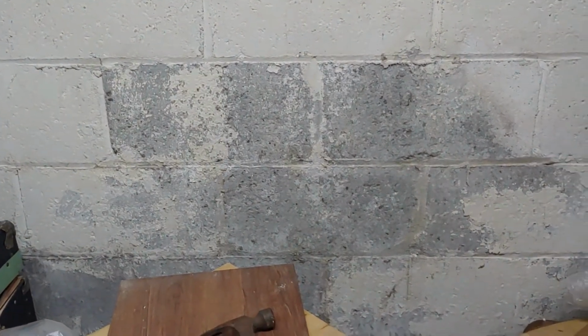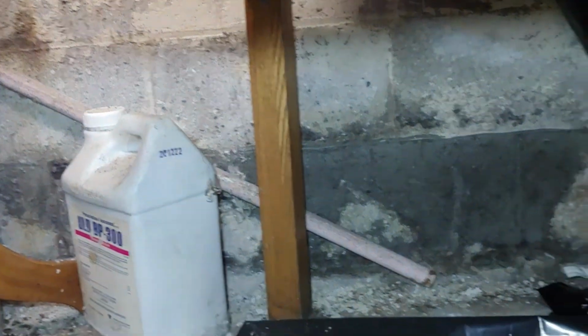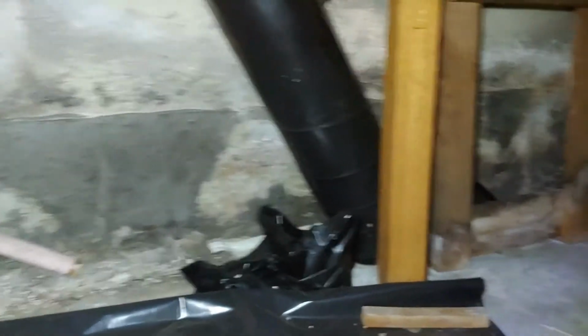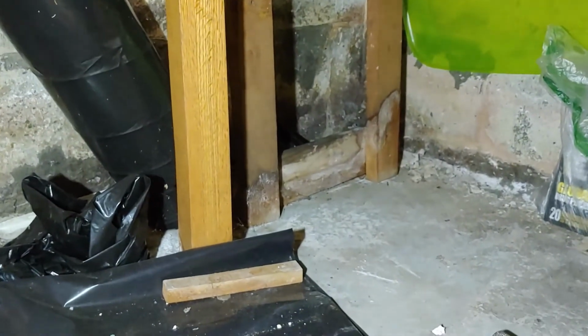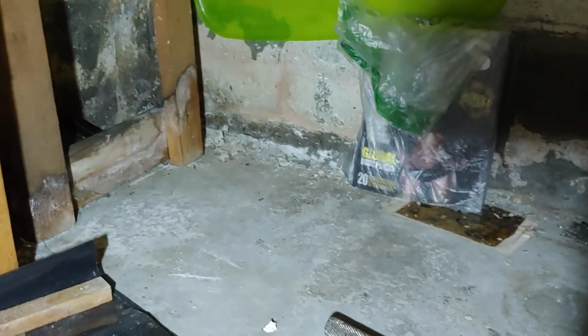Here we see some evidence of water infiltration through the walls. There's some mold growth also, probably a cladosporium, which is a black mold. There's also some efflorescence, and we can see some water staining on the bottom of the shelving units also in the basement, which is indicative of a water infiltration problem here.